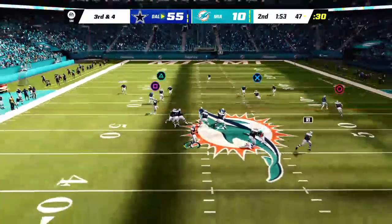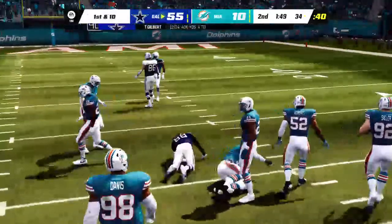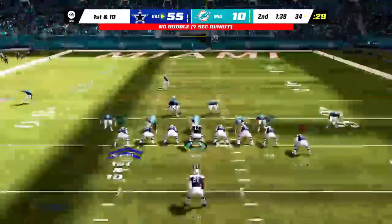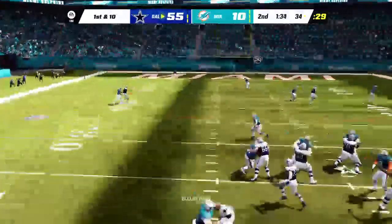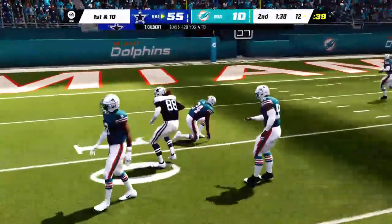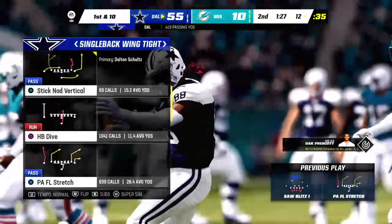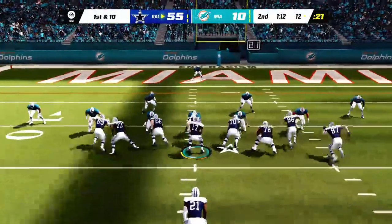Back to throw. Gilbert. Open man Lamb. It's complete. And he's got another 1st down as he's brought down at the Dolphins' 34-yard line. Off the play fake. Gilbert. Oh, leaping, and he makes the grab. And he gets this one inside the 15, just a yard or 2 shy of the 10. From down at the 12, it's 1st and 10.